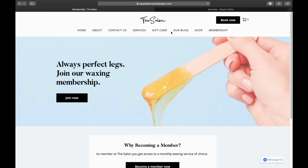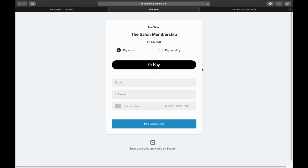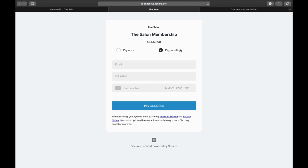So let's say I wanted to check out and sign up for this subscription that I have here. You'll be taken to a checkout that looks something like this, where you can choose, is this only pay once or pay monthly? Now, you can configure on the back end what you want the option to be, if it's monthly, quarterly, or annually. That's something that you can set up. And basically when the customer details are stored, they will be billed on a recurring basis. You will be able to see on the back end who is paying for this subscription, so that you can give them access to the things that you are offering as part of your subscription.